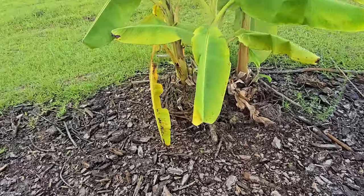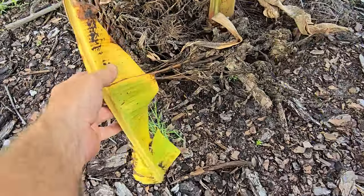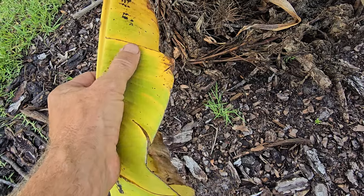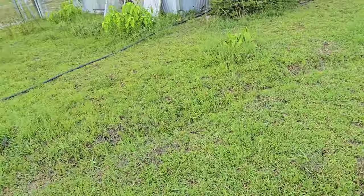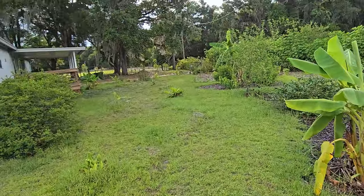Like here, see, you can see the yellowing edges and little yellowing leaves. And you can see now that I've watered it, you can see greening back up. You know, but yeah, just not happy. Nothing's happy right now.